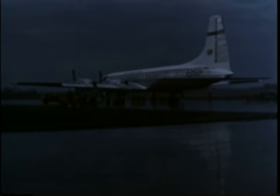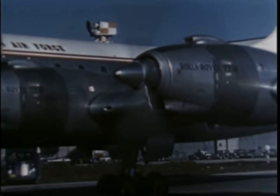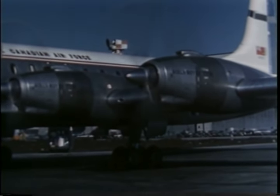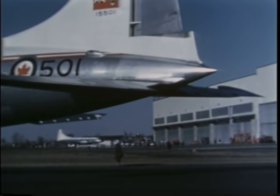Deliveries of the first CL-44 troop and cargo planes to the Royal Canadian Air Force have begun. The military CL-44 is the same aircraft as the commercial Canadair 44, except that the military version has a large conventional side-loading cargo door instead of a swing tail.